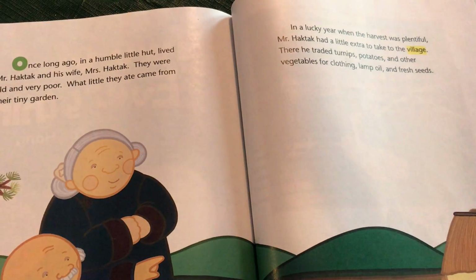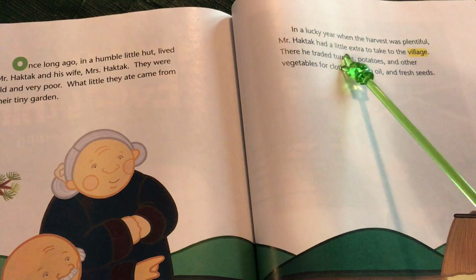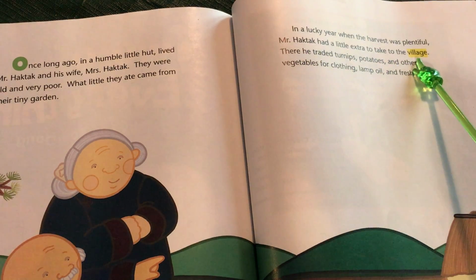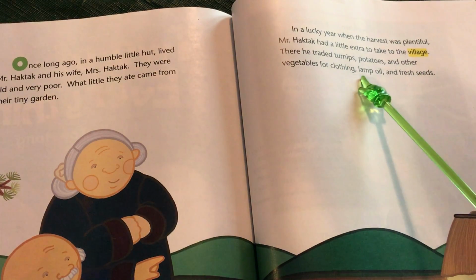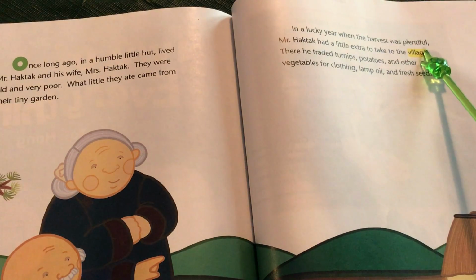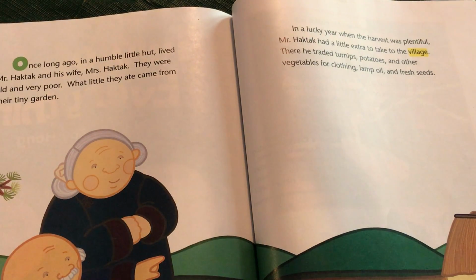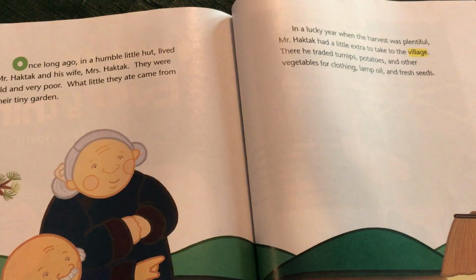In a lucky year, when the harvest was plentiful, Mr. Hacktack had a little extra to take to the village. There he traded turnips, potatoes, and other vegetables for clothing, lamp oil, and fresh seeds. Plentiful means there was enough to have more than just what you need to eat. What do you think village means? That's a town or a city. And so he would take his extra vegetables and trade them and try to get other people to take the vegetable and give him the things he needed.